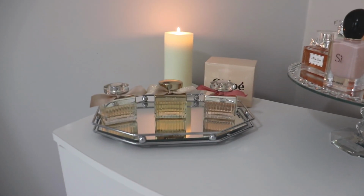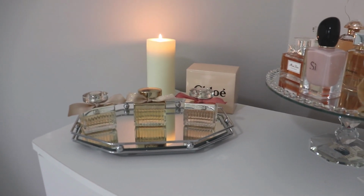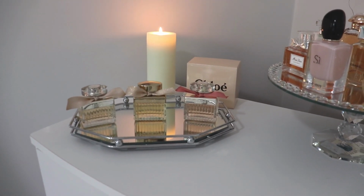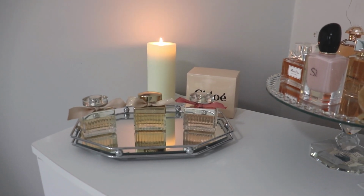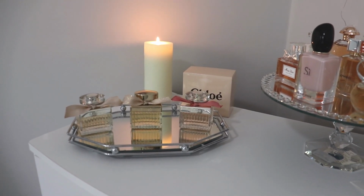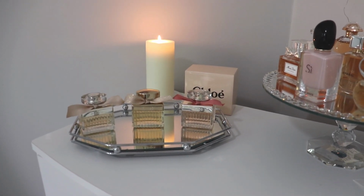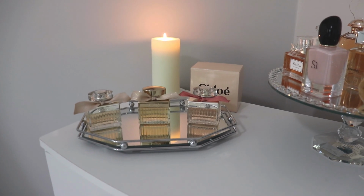So Chloe fragrances are very light, very classy, very feminine, very timeless, very unoffensive. They all have these kind of light floral, just like you're in a garden, kind of accords with a little bit of woody notes, some fruity notes in some of them, and they're all very soft, but very elegant and very feminine and very good for the daytime.